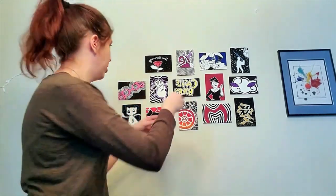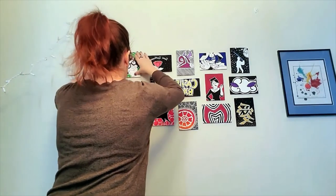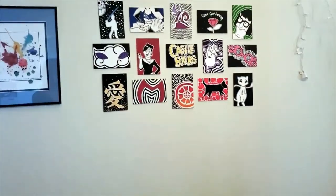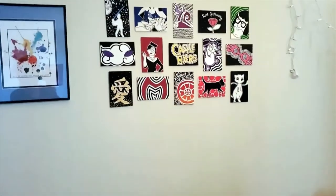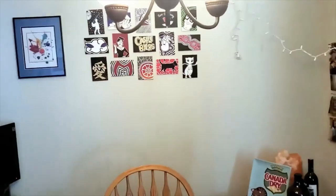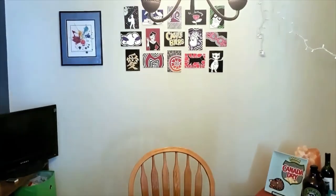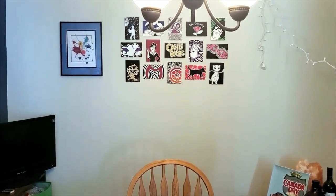And the last one. Okay, now they're all up. I'm gonna take a step far away. Oh, that kind of looks nice. Wow. Okay, I kind of hate how high up it is. There's just space there. I don't know, maybe I can add on to it. I think it looks good, though. Yeah, no, that looks fine. I mean, it's what it is. I didn't really want to do this project, but I ended up really liking it.